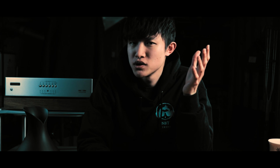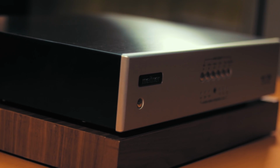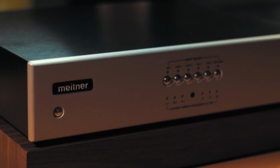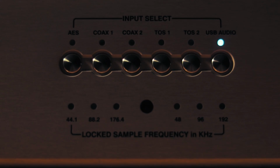But where do you stop? Do you stop at $10,000, $100,000, a zillion dollars? Where do you stop? And why does it cost so much money for the simple job of converting zeros and ones into a waveform? What is the $10,000 DAC doing differently from a few $100 DAC? Now, in my opinion, the features and connectivity and the ability to upsample and do MQA and all those formats contribute a lot to the price of the high-end DACs.